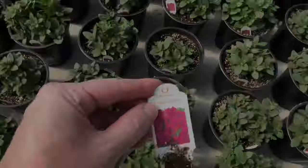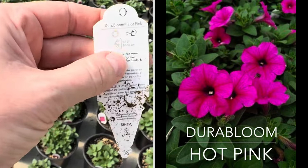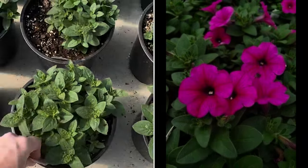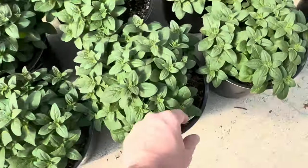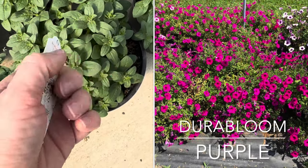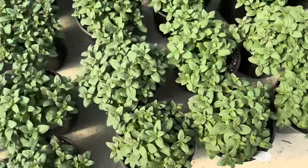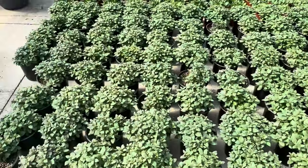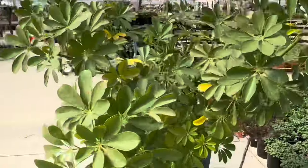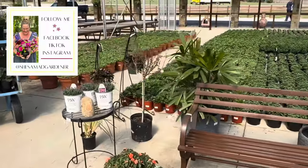These are back to petunias. This is Durabloom, which I haven't heard about before, hot pink, 8 to 12 inches. And another variety here, Durabloom as well, purple, 8 to 12 inches. Looks like they're starting to work on their displays.